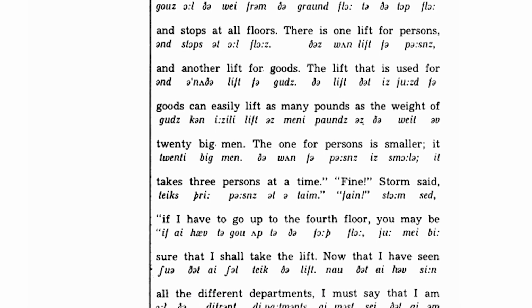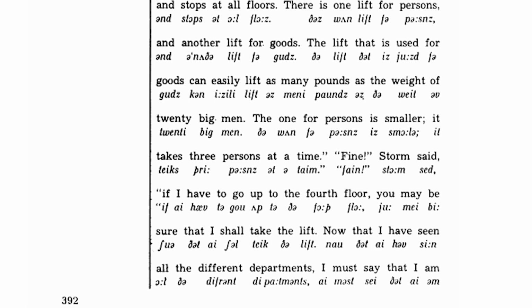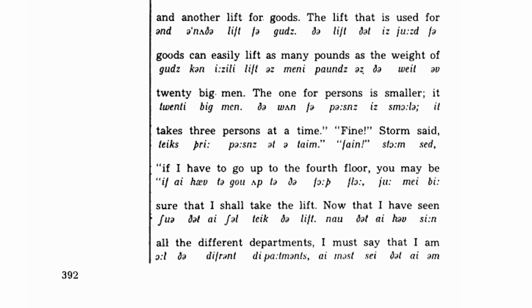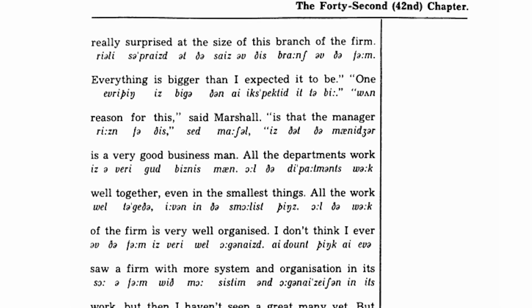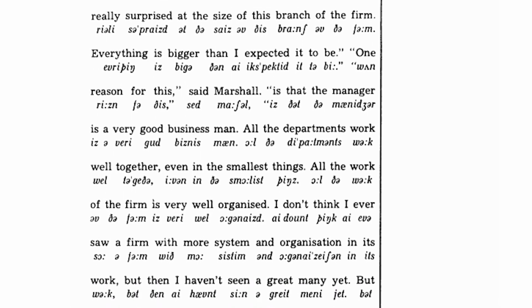Fine, Storm said. If I have to go up to the 4th floor, you may be sure that I shall take the lift. Now that I have seen all the different departments, I must say that I am really surprised at the size of this branch of the firm. Everything is bigger than I expected it to be.